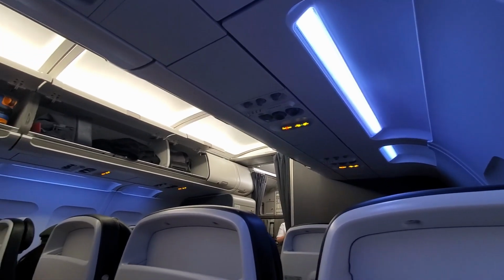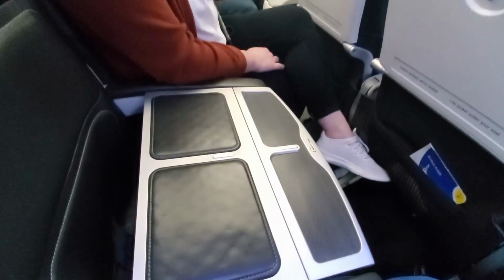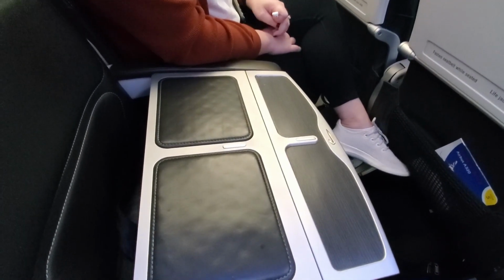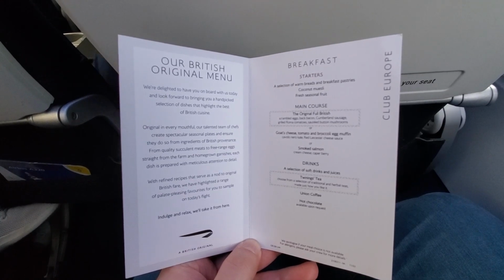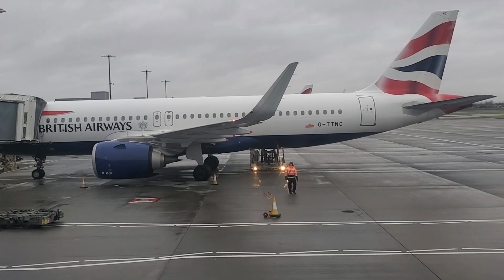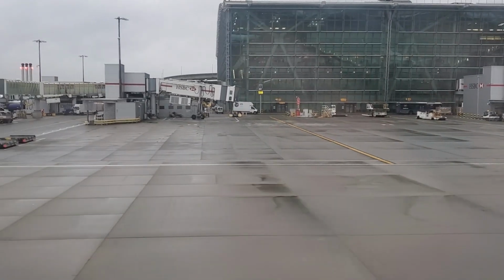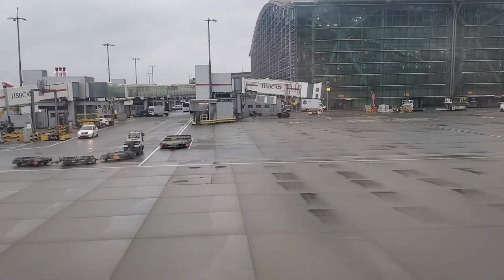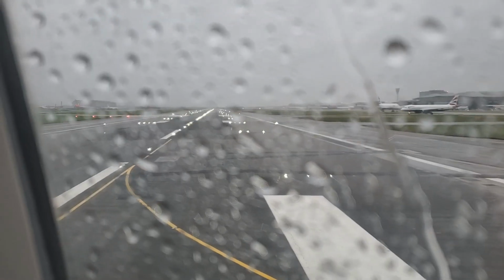These seats are just regular economy seats with a middle seat block, although at least they had this little tray here, which was nice. We took a look at the menu before we pushed back from the stand and were on our way. It was a dreary day here in London, but we enjoyed the soft patter of the rain against the windows as we took off.